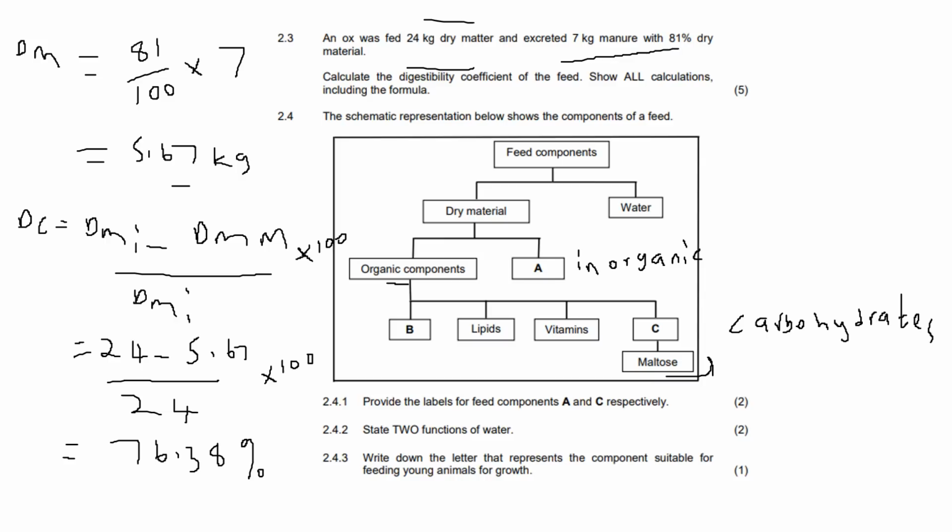You just want to have two. So you can say it moistens the food, it helps to transport the food in the body, it assists in milk production, it also acts as a lubricant. So it can be any two of those functions.